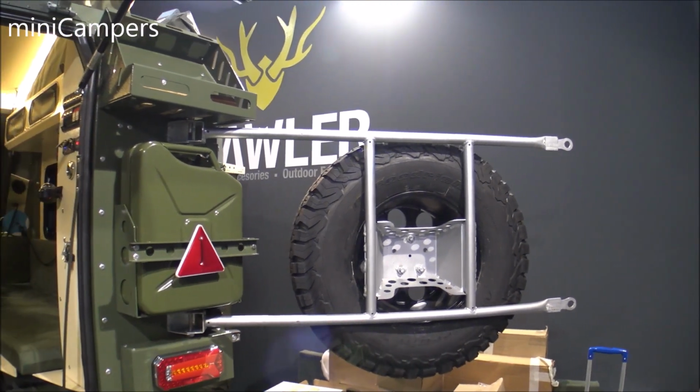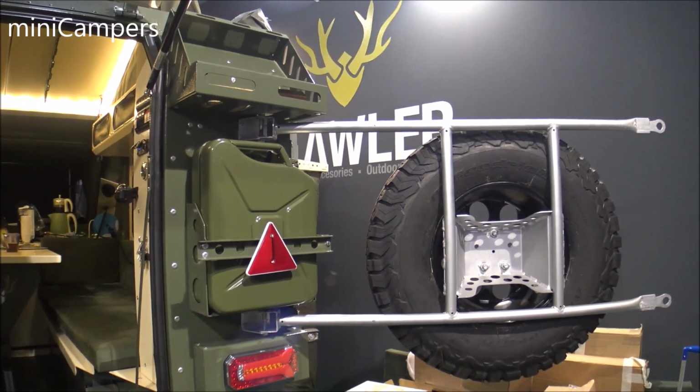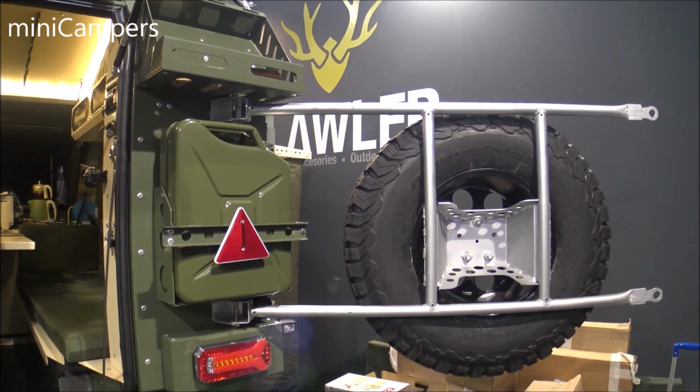Just now I see the wheel is open. Yes, there was a spare tire as well on that.